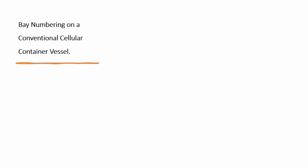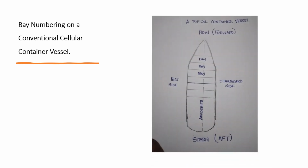Now let us look at bay numbering basically on a conventional cellular container vessel. Again, we know that the vessel has many bays and they run from the bow to the stern. Now, there's a logical way in which the bays are established during the designing of the vessel.